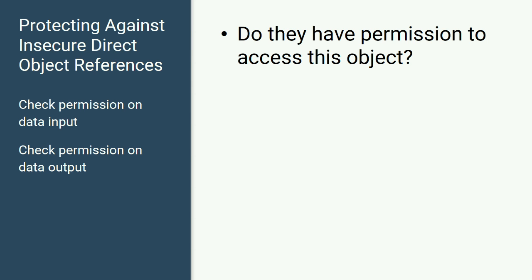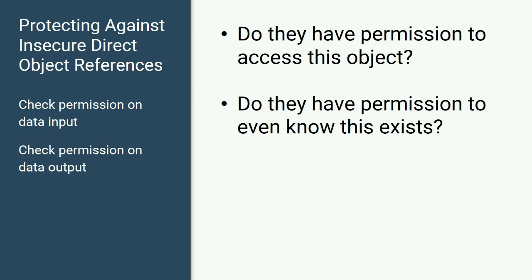Don't show them links to photos that they can't see or a list of bank account numbers that aren't theirs. Pretty straightforward. Do they have permission to access it? Do they have permission to know it exists?